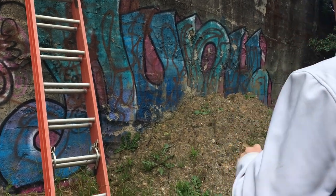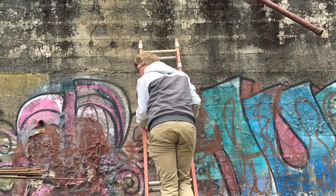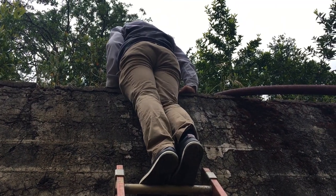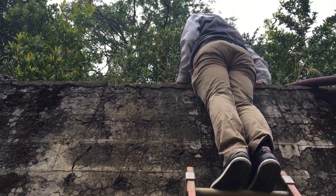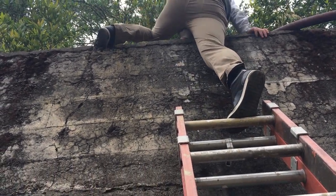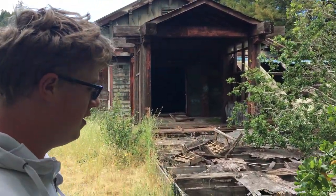Do you want to film me climbing it? Or do you want to climb it first? Did you hold the ladder? Yes. What's it look like on the other side? Okay, can you hop over? I guess he can. Alright, that's good news right there. We found a way in, I think. Alright, I'm gonna climb up now. Wow. Alright, let's film this area and we'll go in.